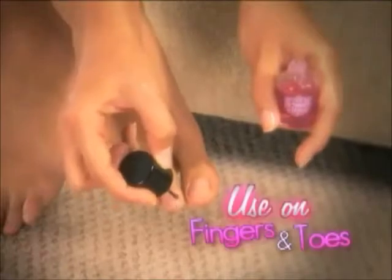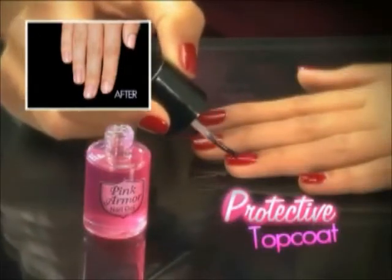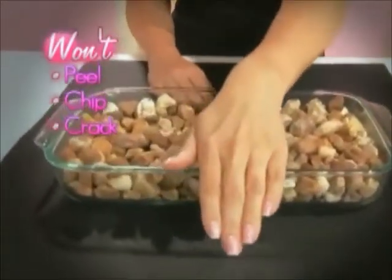Use it on your fingers or your toes. It's the ultimate restoring base coat, or use it as a top coat to protect your favorite polish. These are rocks, but with Pink Armor, your nails won't peel, chip, or crack no matter what the attack.